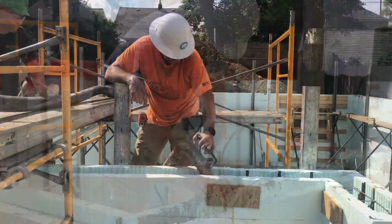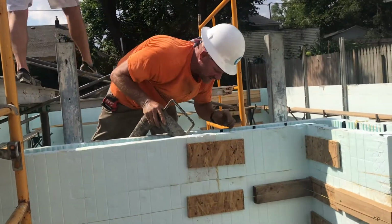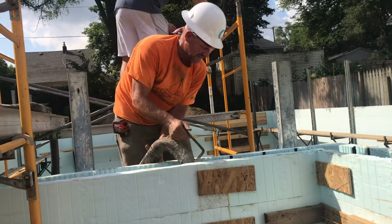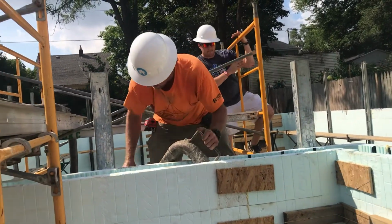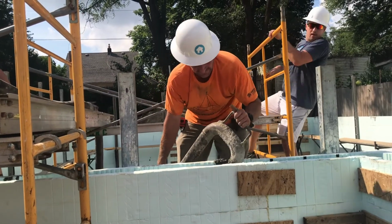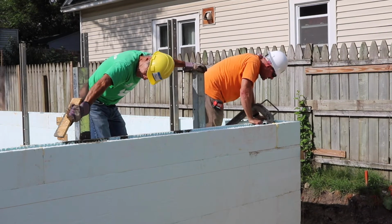But this is a perfect example of why we're trying to understand the complete picture of our carbon footprint, both the embodied carbon, which is the carbon emitted to actually build a house, and our operational carbon footprint, which is the carbon emitted when living in it.